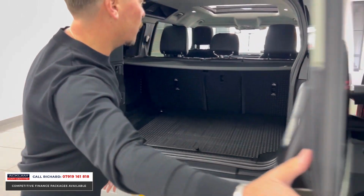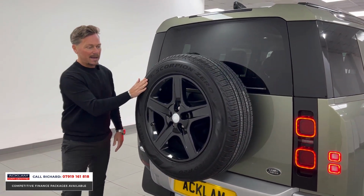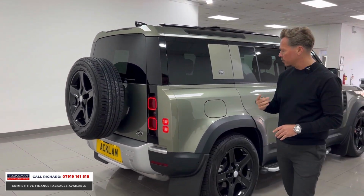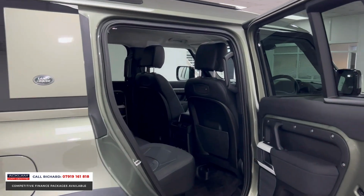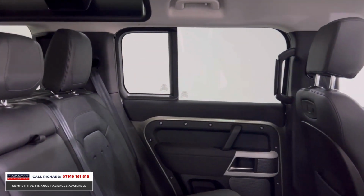I've mentioned it there, soft closing rear door. This rear door is heavy because it's got that spare wheel on the back. Camera system in these are incredible, so full 360 3D camera system. I'll show you that inside the car. Then into the back, half leather interior with the very heavy duty cloth material exterior of the seats in black.